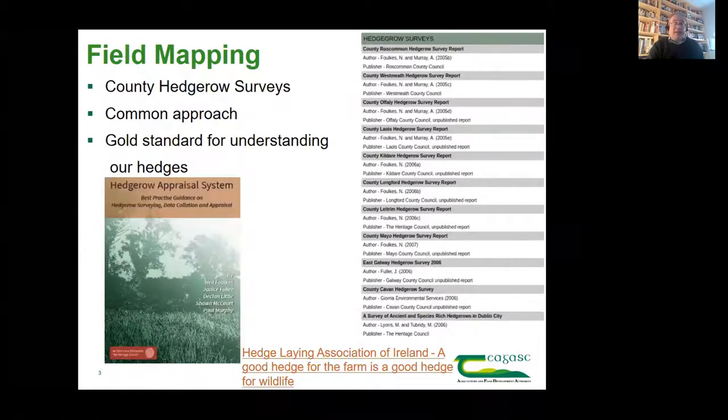Now, the gold standard, as I say, is field mapping. So this is going on the ground, and Ireland's got a good history of doing this. It's created, through the Heritage Council, a formal appraisal system that's sort of 70 pages long, led by Neil Fuchs, who's done a lot of the county surveys. And Neil's probably one of the most important people in terms of hedgerow appraisals and understanding of mapping of hedgerows. He's part of the Hedgelaying Association.